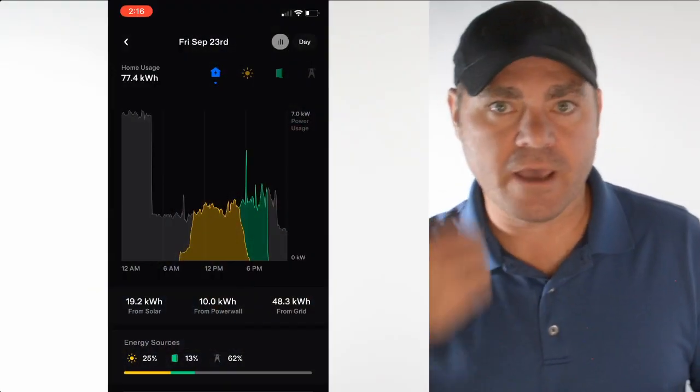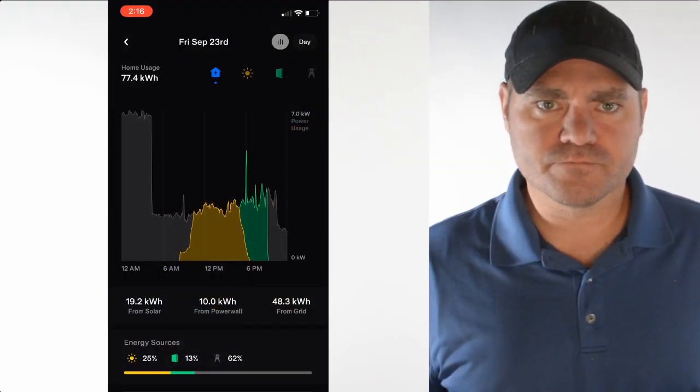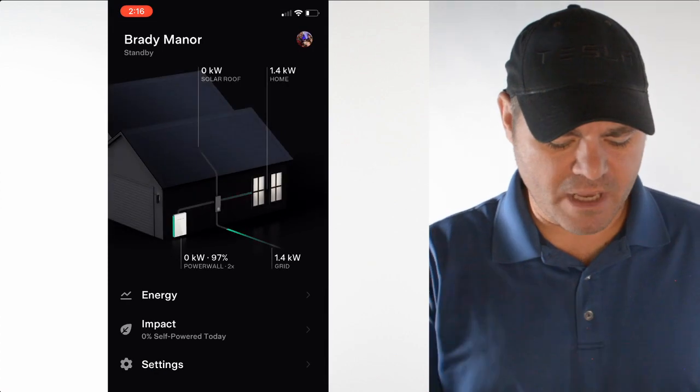The car that we've got, we keep it between 80 and 20. And that keeps its deep cycles out of factoring into battery degradation. But that isn't the main issue. So let me pull up the phone again. Back to the main thing.